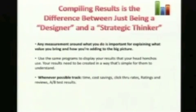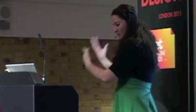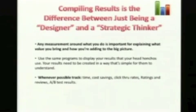So compiling results is the biggest difference between just being a designer and web developer and being a strategic thinker. And here's why. If you just do the product at hand and you hand it off, what people are visibly seeing at the next level up is they got it done, but what did they give me? When you say you're a strategic thinker, that means I see that these are the results that I've delivered, and now I'm taking this learning, and I promise to be smarter on the next thing that I make. So any measurement around what you've done for explaining the value of the product you have created is important.